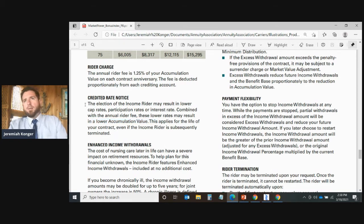So basically, if you're looking at just pure accumulation, then don't add the income rider because you're going to have that 1.25% fee. But if you're looking for the income and you like the idea of that guarantee, what they're saying is if you elect the income rider, it could potentially impact the rates on the participation cap or spread rates or other interest rates in the contract. So you'll want to analyze those and make sure that you're making the right decision.